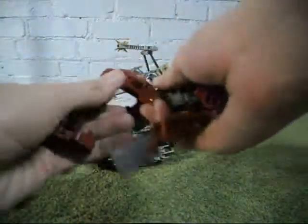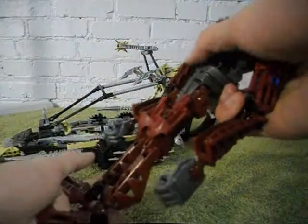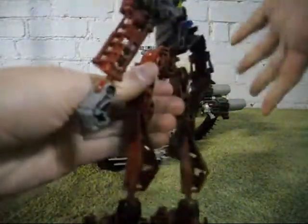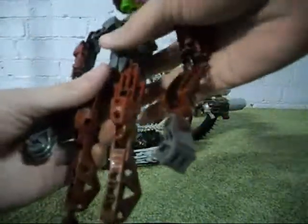And he's got the range of motion of all of the sets. He does not include many new pieces. We've had these feet before, we've had the legs before, we've had the arms before. Not really anything new, but a good figure to have around.